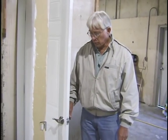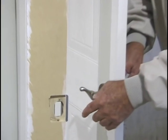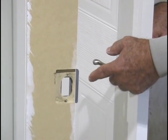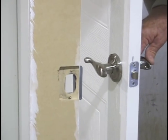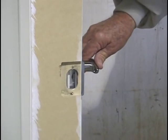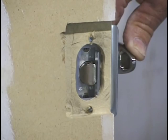This is a special door unit that we've built to demonstrate the advantages of an elongated striker plate. You'll notice we've carved out some material here from this jamb so that you can see in and see the striker plate. And when I close this door, you're going to be able to see the plunger in the center of the striker plate. See, the plunger is right in the center of the striker plate.